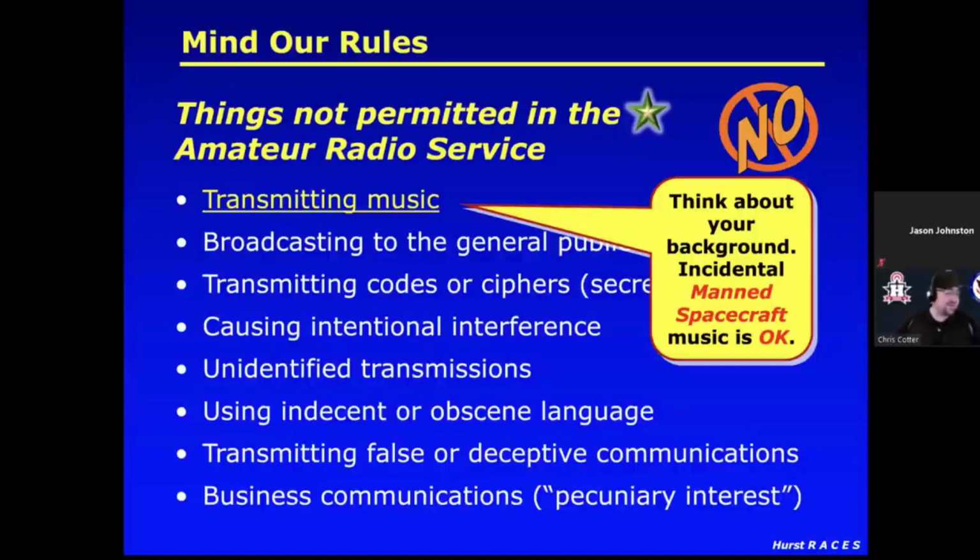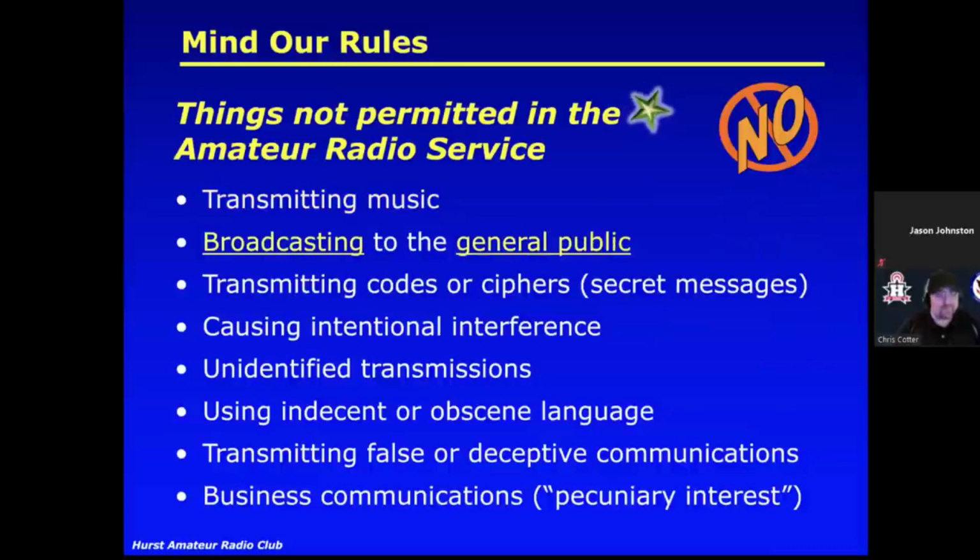Manned spacecraft. If you are transmitting music to a manned spacecraft, say like the ISS, it is okay to transmit music. I would say limit it as much as possible, but if it's something that you feel you need to do to a spacecraft, it is okay.